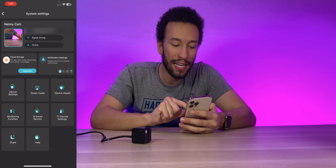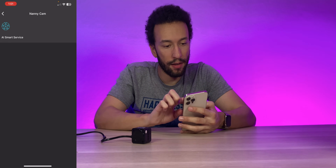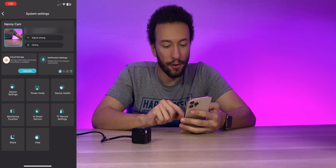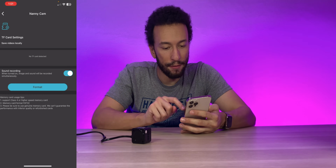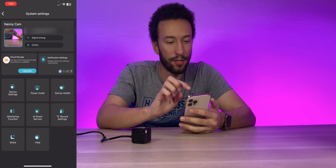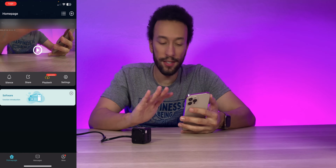Next up, we do have AI Smart Service. So it looks like nothing's really in here, but remember, it does have AI human detection. Then we have the micro SD card recording settings, so you can have sound recording on and off, as well as format. And then we can share and help. So as you can see, a lot of stuff you can do in here to customize this camera.